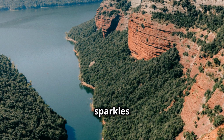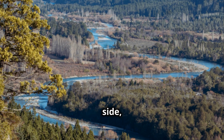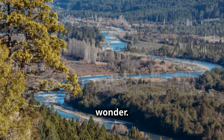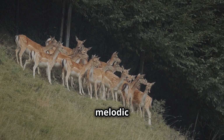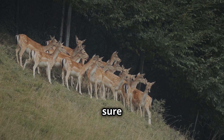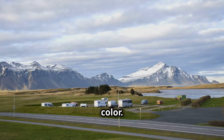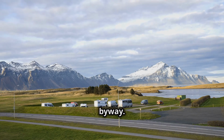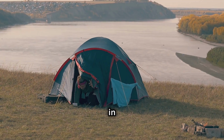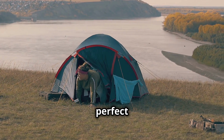The Cheyenne River sparkles in the sunlight as it meanders through the valley, and towering bluffs rise up on either side, creating a sense of awe and wonder. Keep your eyes peeled for white-tailed deer darting through the trees. Listen for the melodic songs of warblers in the spring, and be sure to stop and admire the wildflowers that blanket the hillsides in a riot of color. And when you're ready to rest your head for the night, you'll find plenty of free camping options along the byway. Whether you prefer to pitch your tent in a secluded forest glade or park your RV by the river's edge, you're sure to find the perfect spot to call home for a night or two.